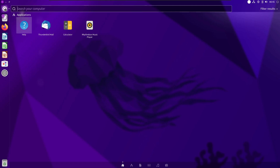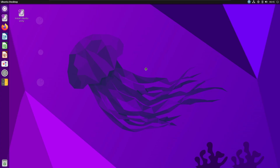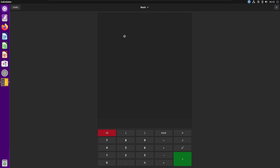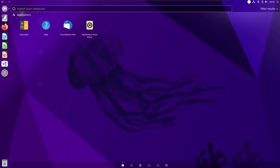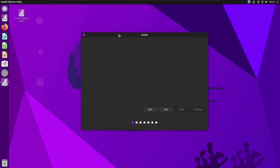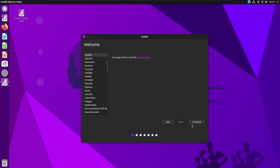If we go to the application menu, there is a certain problem with the scaling, I think, so it doesn't appear. Other than that, everything feels very smooth and Unity effortlessly opens and closes applications. As you can see, the animations and all, they are very smooth. Now let us go on with the installation.